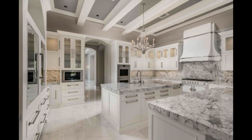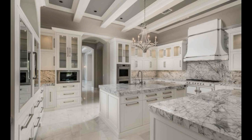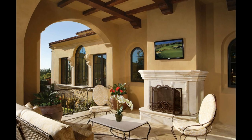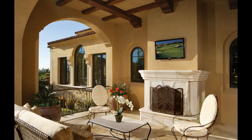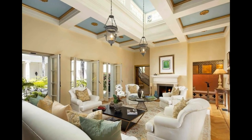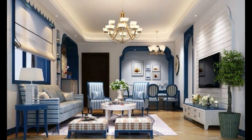Mediterranean interiors embrace nature through the inclusion of indoor plants. The choice of greenery matters. Consider olive trees, palms, or succulents. They thrive in the Mediterranean sunny climate, offering an evergreen vibrancy that turns your home into a tranquil oasis. Strategically place these plants around your living space to emulate the lush beauty of the Mediterranean landscape.